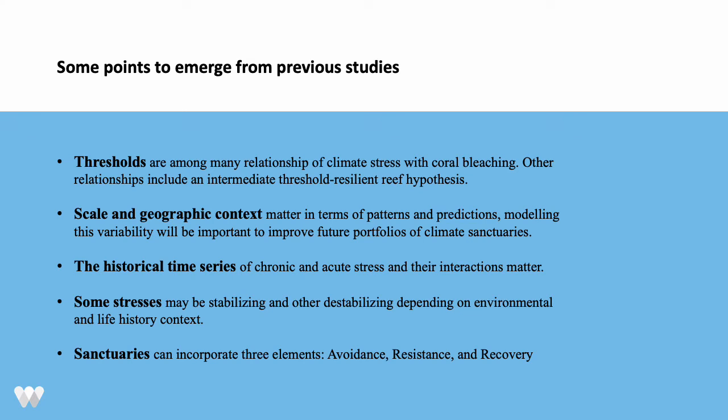History makes a difference. Where you're exposed to chronic or acute stresses, your response to acute stresses is going to vary and not always be a threshold level response. There are stabilizing, destabilizing, modifying environmental variables, and these need to be thought about more carefully, and in my opinion, they need to be included. And so the idea is then that we can potentially model sanctuaries for maybe different life histories and for different properties of avoidance, resistance, and recovery.